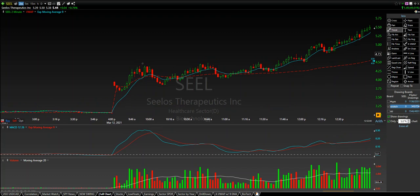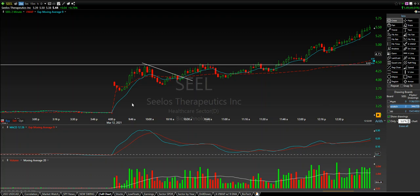Setup is pretty simple. It's just a bull flag. I'm looking for things that are over the VWAP. You can actually see right through here, we get this nice little 3-bar reversal over the VWAP and over that 9-day exponential moving average. Get a nice buy signal on the MACD. And so I thought, you know what? Everything here is suggesting it's going to run.